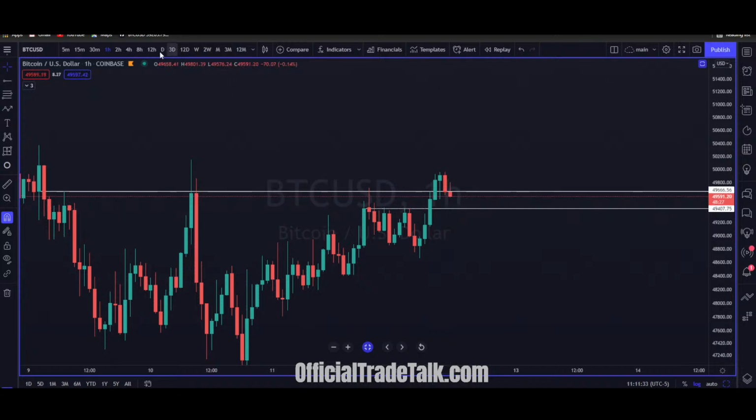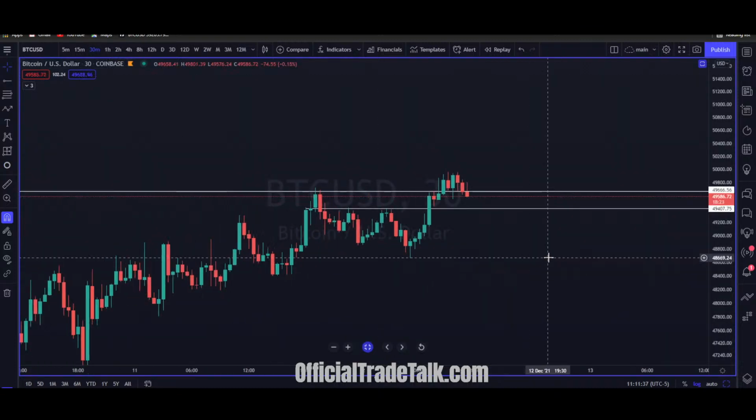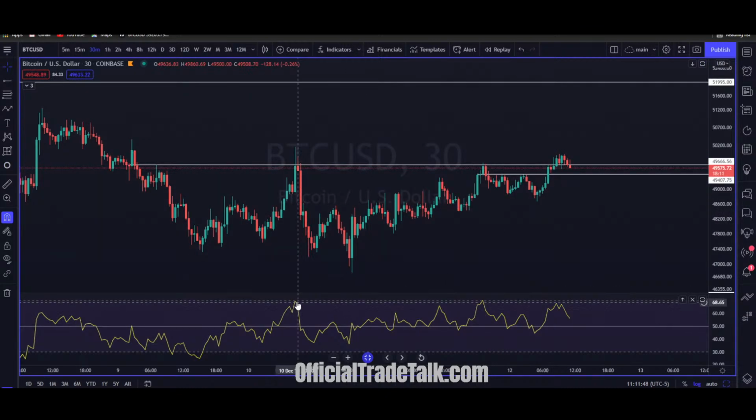All right, if we go out to the 30-minute chart, basically in the chat I was talking about that if we can get up here and sweep that wick high here, then we could see a pullback. And if we look at the RSI, the 30-minute RSI has done a damn good job at calling these swing highs.